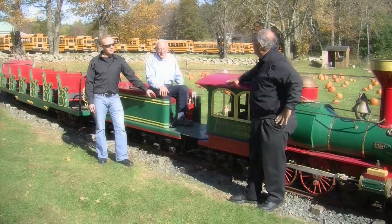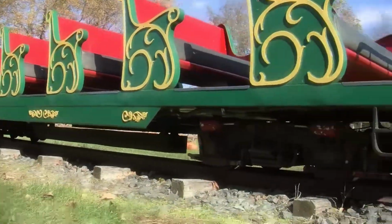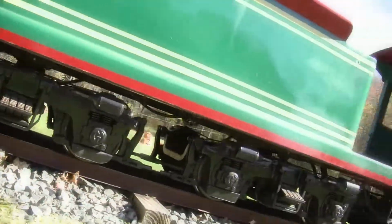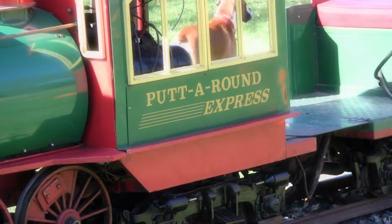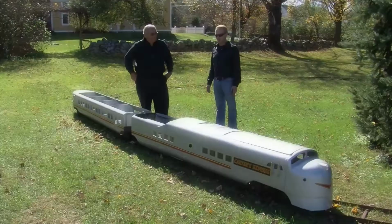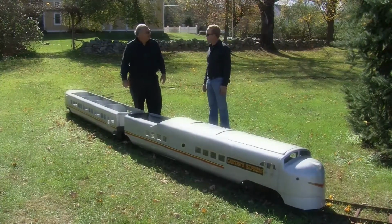How far back do these trains go? Well, the gentleman that started making these started in the late 40s. They're all powered by the same Wisconsin V4 with the same engine transmission setup. On this one they just changed the sheet metal around. So Tim, I don't think we're going to be taking this one for a ride. No, I don't think we're going to fit in this one, Paul.